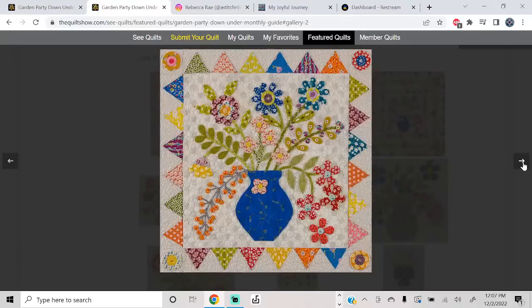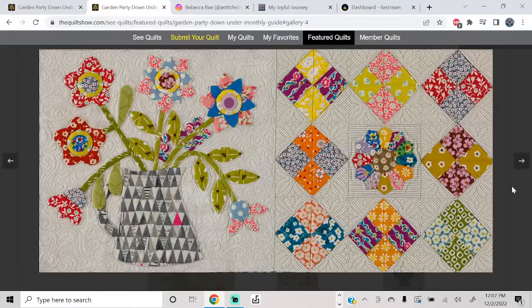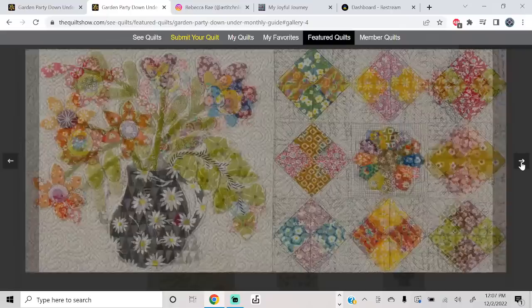So then you can simply click through these, and these detail shots actually show you a little closer what the quilting looked like. That's month two here. There's a good picture of the quilting. This quilt was long arm quilted for Irene by an Australian long arm quilter, Rebecca Ray. And I'm going to show you her Instagram feed too, so that you can see that.